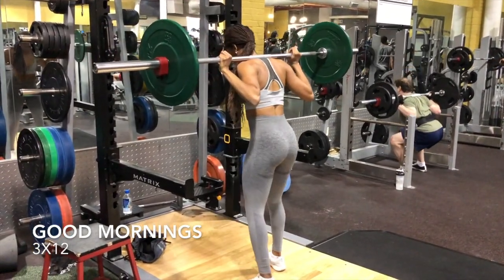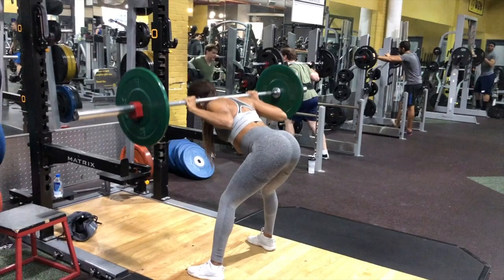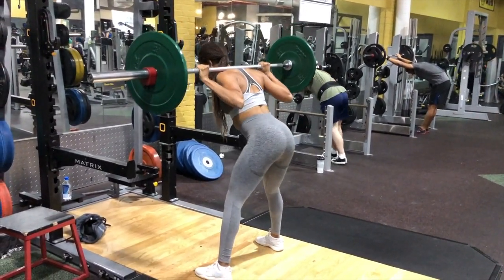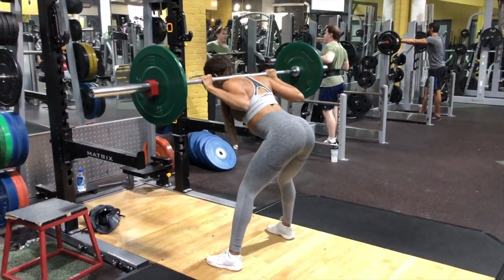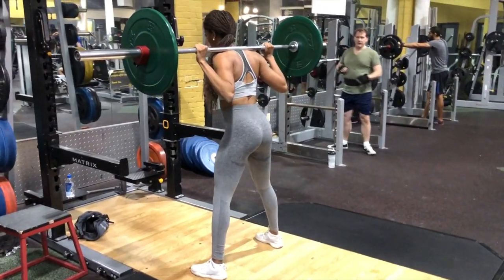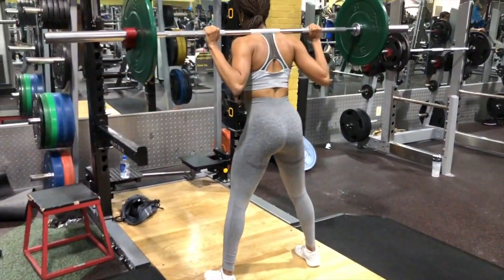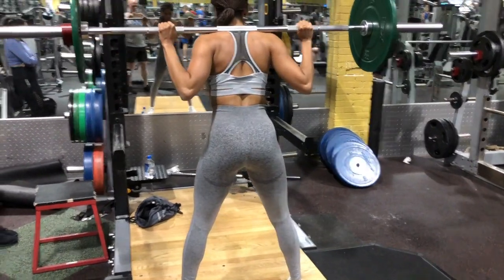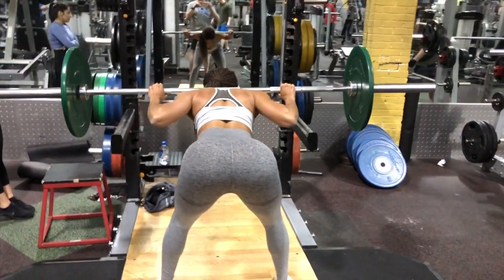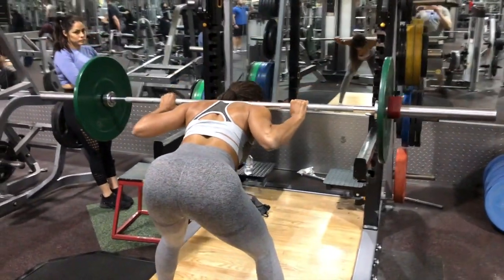Alright, good mornings. These are awesome at targeting the hamstrings. So it's literally like a bow forward, and you want to keep a slight bend in your knees as you're hinging from the hips and coming forward with a straight back. Make sure the bar is not too high in your neck. You don't want to compress the spine at the top of your neck. So you just want to make sure the bar is resting in a comfortable spot and hinge forward until you are bent at 90 degrees.